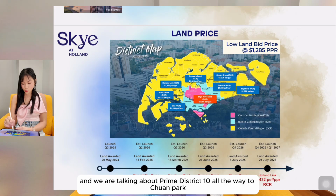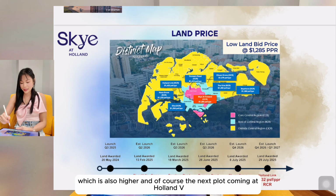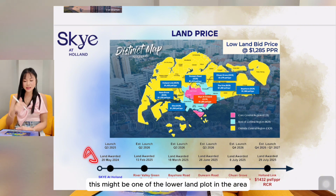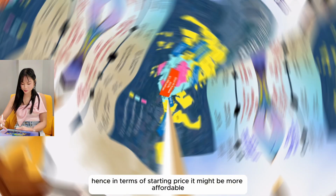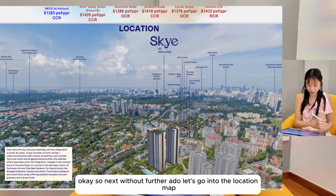All the way to Chuan Park, Chuan Grove, that Lorong Chuan area, 1,376, which is also higher. And of course, the next plot coming at Holland Link, Holland V, is 1,432, which is also higher. So why we are going through this is because potentially this might be one of the lower land plots in the area. Hence, in terms of starting price, it might be more affordable. Okay, so next, without further ado, let's go into the location map.